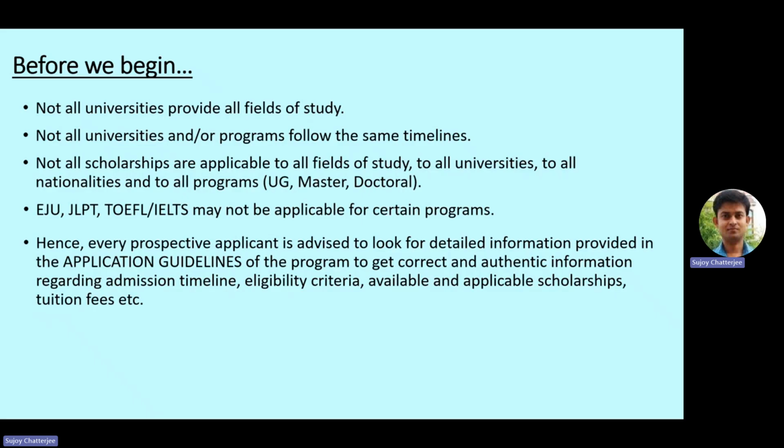Before we begin with the timeline, friends, we have to understand that not all universities provide all fields of study in the undergraduate program. Not all universities and or programs follow the same timelines, that is the admission dates and all other dates throughout the year. Not all scholarships are applicable to all fields of study, to all the universities, to all the nationalities, and to all programs, that is undergraduate, master, and doctoral. So there are various kinds of exclusions.